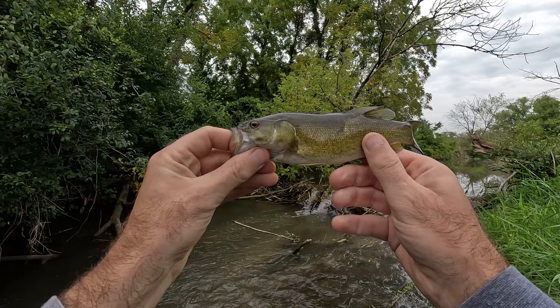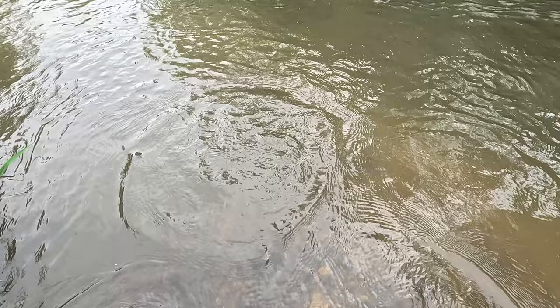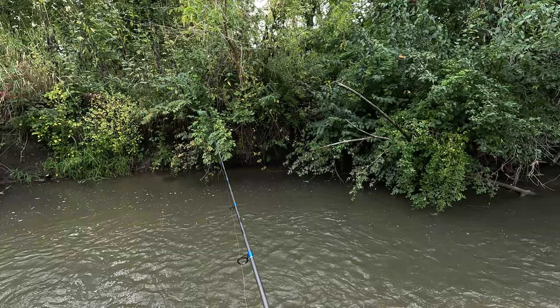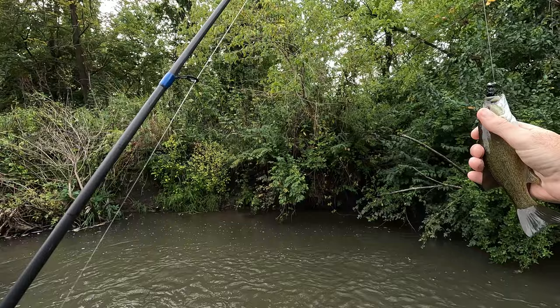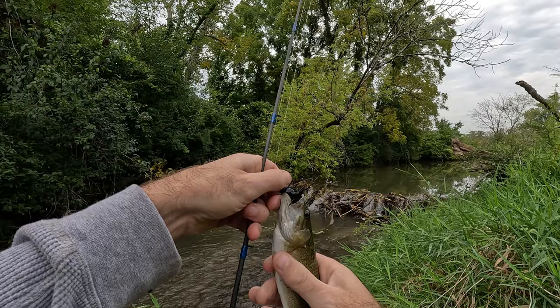It actually lost my hellgrammite earlier. I had to put a new one on and get him back in the water. And it's tricky right here because there's a lot of debris in the water, big boulders, and I got another one. I don't know if that's the same one. Catching smallmouth below a mini waterfall. Get him back in the water.